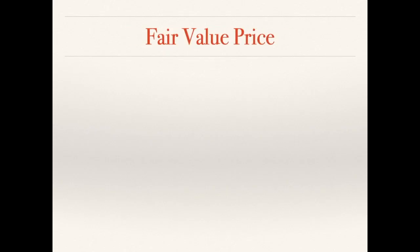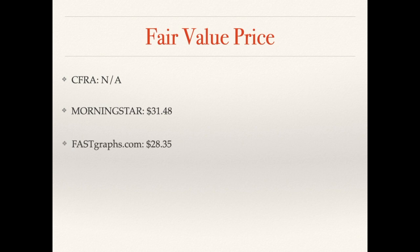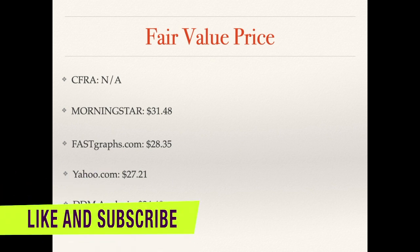So let's look at the fair value price for Store. CFRA doesn't give a fair value price. Morningstar at $31.48, FastGraph at $28.35, Yahoo at $27.21, and my dividend discount model analysis at $24.40. I use a 5% dividend growth rate, which matches the analysts' expected free cash flow growth rate for the next 3 years, and 4% after that, with a discount rate of 10%. Normally, with high dividend yield, you like to use a discount rate of 9%, but I'm being a little more conservative.